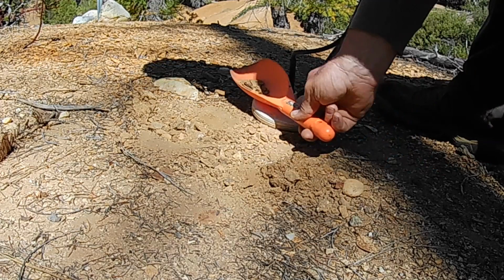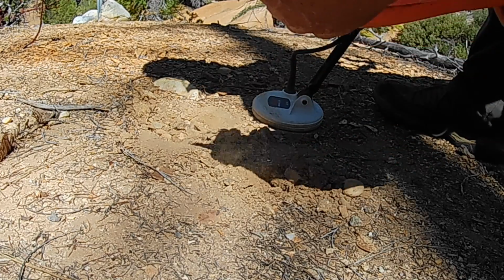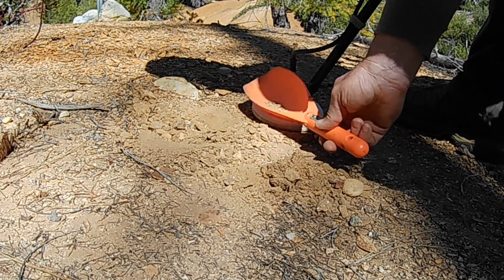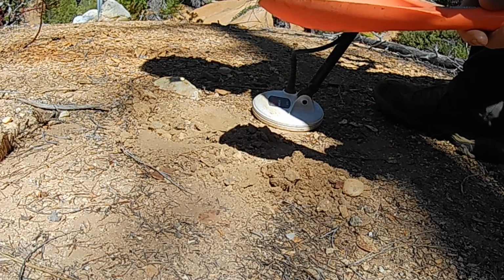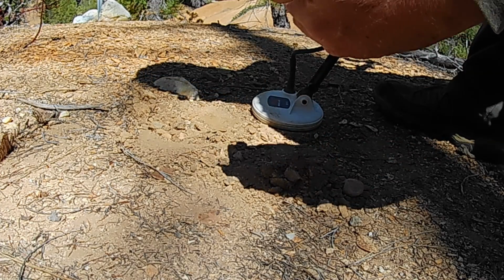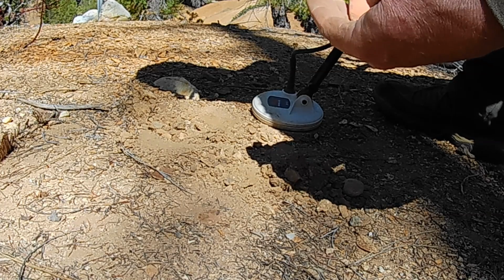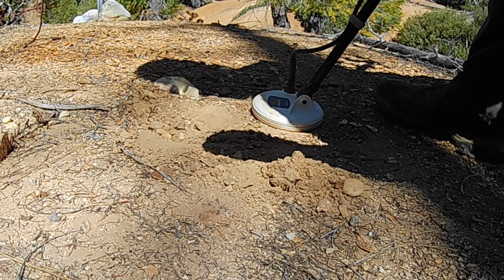Okay. In my hand. In the scoop. In my hand. No, still in my hand. Definitely in the scoop. Let's see. Still in the scoop. Don't see any gold yet. But I don't see any birdshot either.